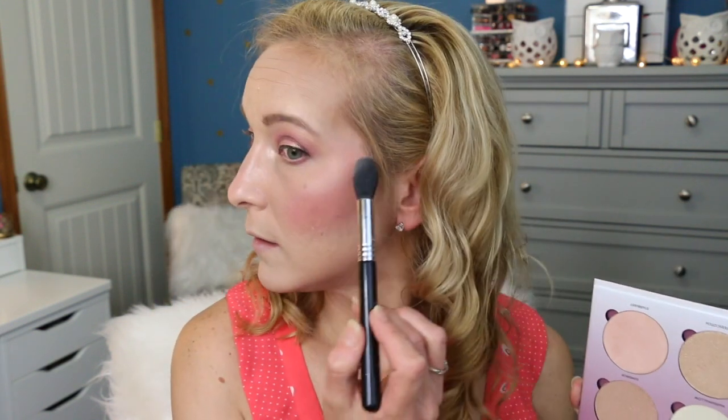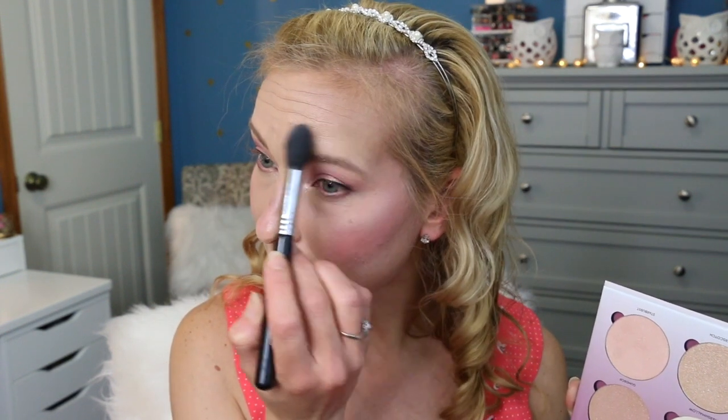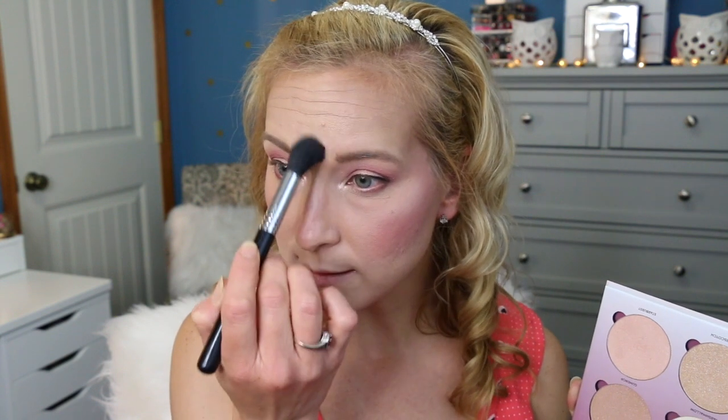Highlight a little bit here. It's such a pretty color. Look how pretty that is. And then I'm going to take it down my nose just a little bit. I even have been putting a little bit above my forehead right here, just to highlight a little bit more. Why not? And I take a little bit and I put it on my finger and run it across my lips.